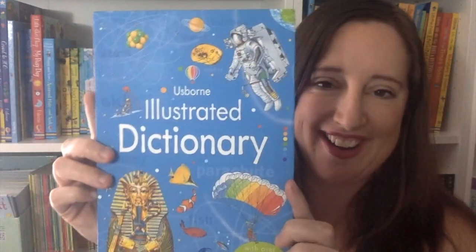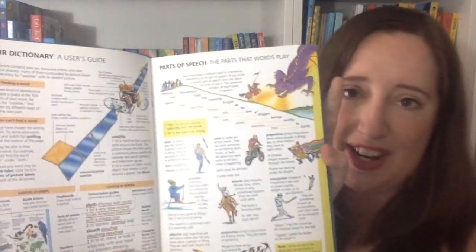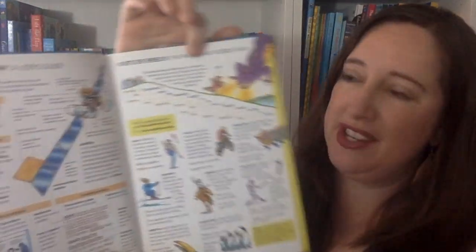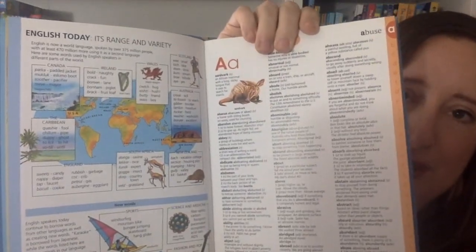Today I'd love to share with you some of our fantastic Usborne reference books, starting with this guy, our Usborne Illustrated Dictionary. This is a book everyone should have on their shelves, whether you are distance learning this year or homeschooling. Look at all the fantastic resources there are here for talking about parts of speech, how to use a dictionary. That's a really important skill that kids need to know how to do.